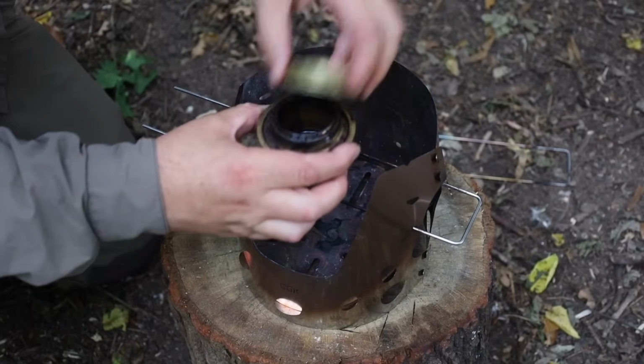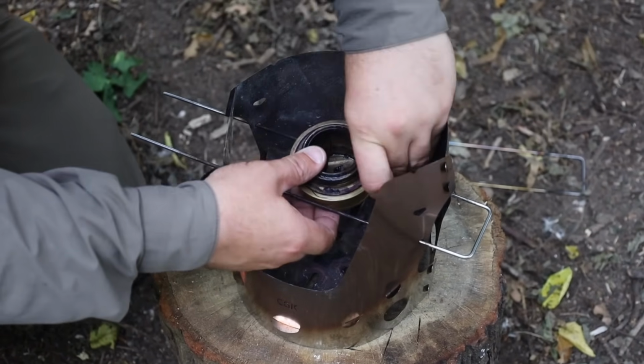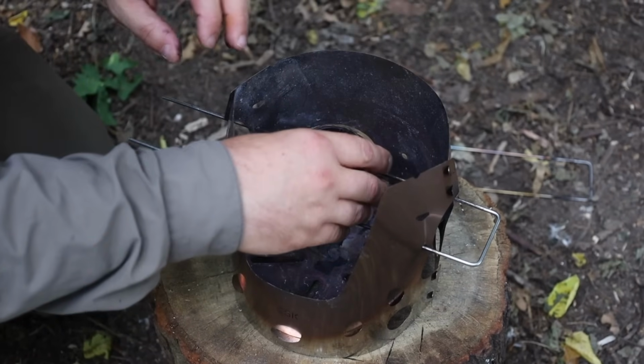I think while I mull over my decision, I'll actually make a brew using my Trangia burner in here. Now, does this? I think it just sits on there.